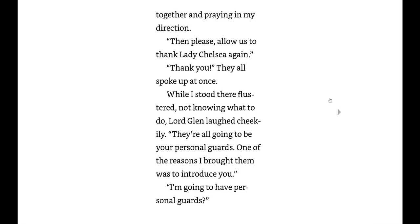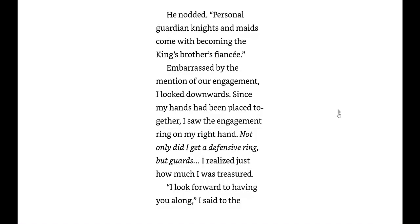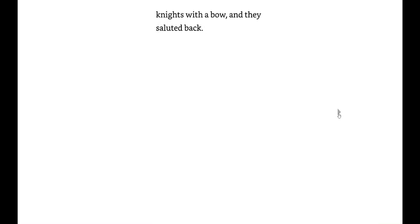While I stood there flustered, not knowing what to do, Lord Glenn laughed cheekily. They're all going to be your personal guards. One of the reasons I brought them was to introduce you. I'm going to have personal guards? Yeah, you're going to be his fiancée. You're going to be a freaking princess. Or a duchess, or whatever the heck is the case. He nodded. Personal guard knights and maids come with becoming the king's brother's fiancé. Embarrassed by the mention of our engagement, I looked downward. Since my hands had been placed together, I saw the engagement ring on my right hand. Not only did I get a defensive ring, but guards. I realized just how much I was treasured. I look forward to having you along, I said to the knights with a bow, and they saluted back.